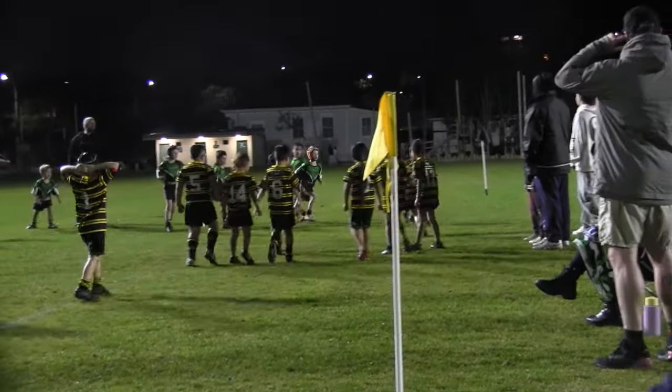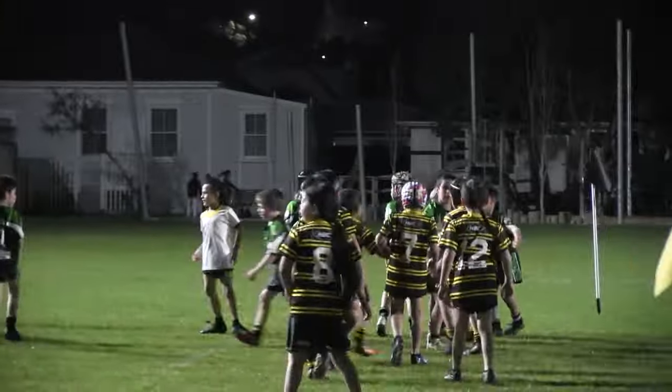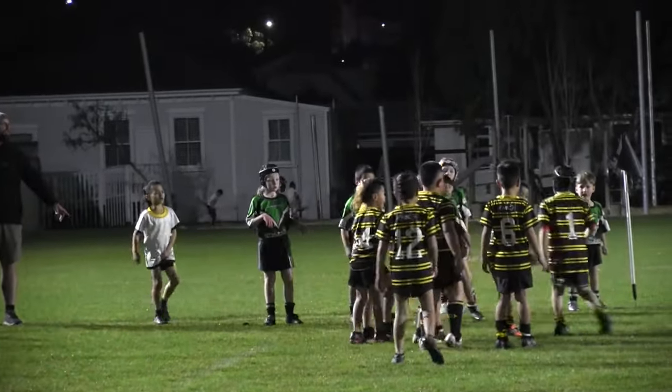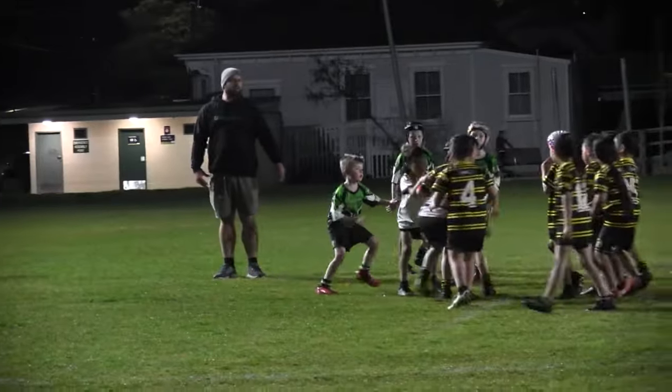Comes out to number 4. Number 4 going up this right hand side. Terrible marking, getting around the spectators and the flags and everything here. But, right, Northcote still with the ball. That's number 1 going towards the line.